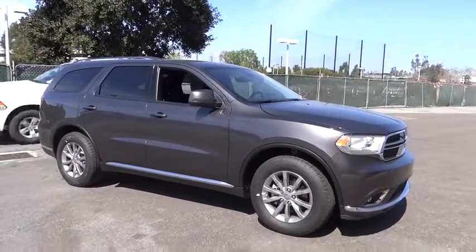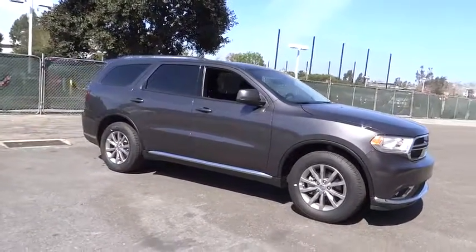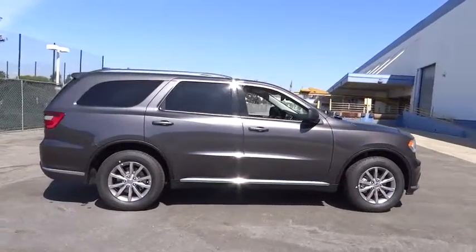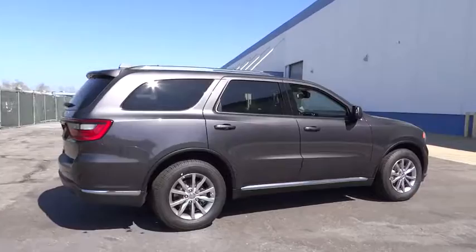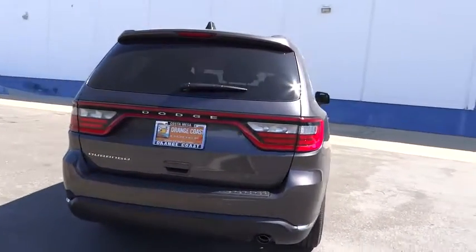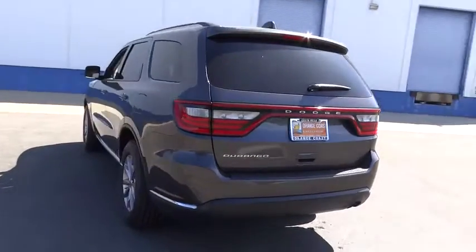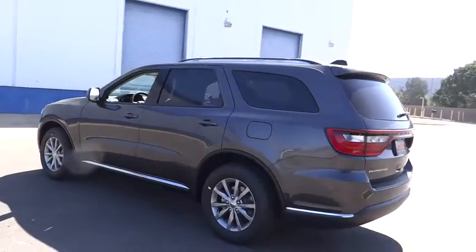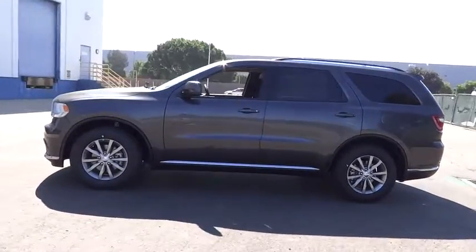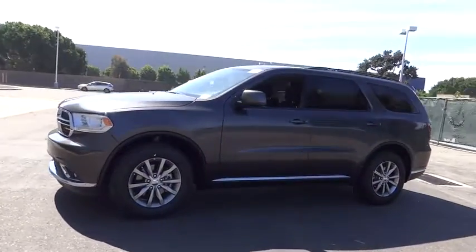2017 Dodge Durango. The Durango allows you and your family to travel in style and comfort while towing your camper or boat. It offers more interior room and towing capability than most midsize SUVs and has an available third row of seating. Underneath are sturdy body-on-frame mechanicals and the option for a powerful V8 engine. Here are some of this vehicle's great options.